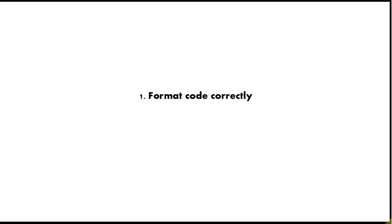The worst and most stupid thing you can do when you're beginning, which we unfortunately all do, is have badly formatted code. Always format it, and you can use an automatic formatter, and always do that constantly, and it will make it much more legible and easier to understand.